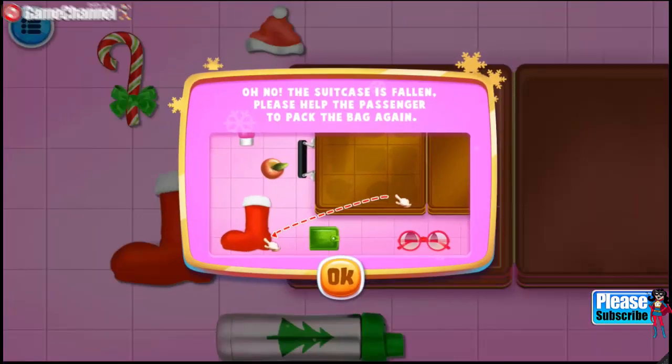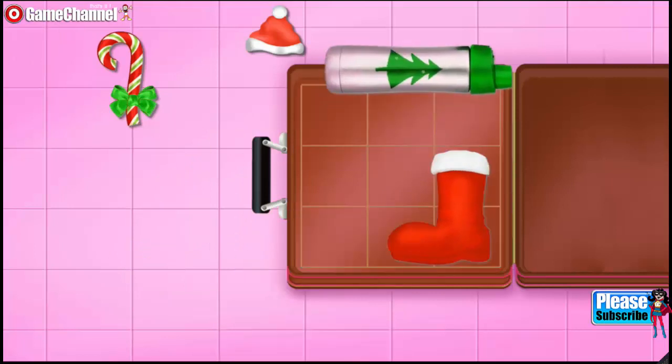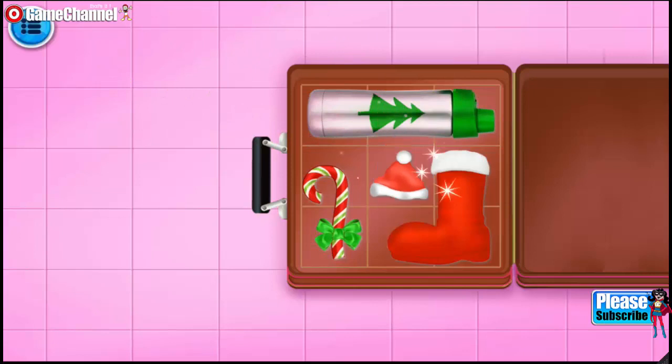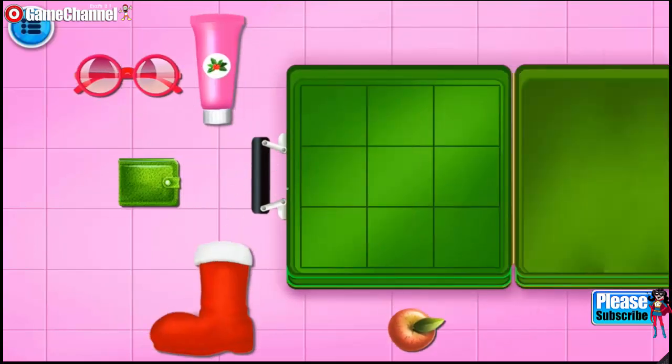Oh no! The suitcase has fallen. Please help the passenger to pack the bag again. Put the things back on correct places. Doing great! Put the things back on correct places.